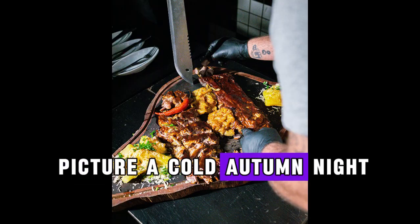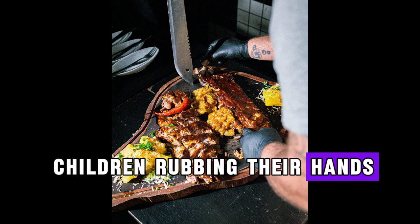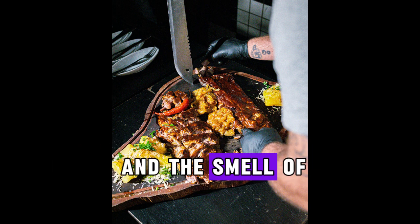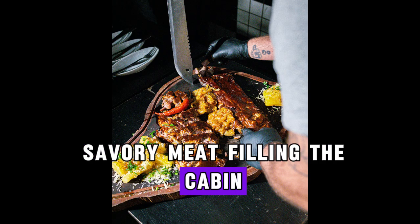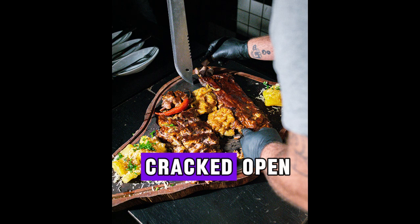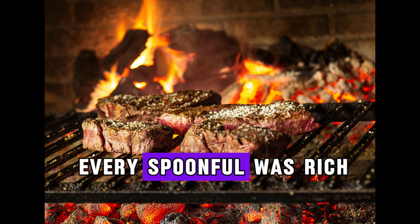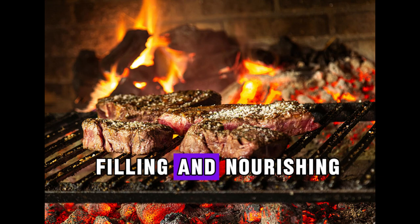Picture a cold autumn night. Smoke curling from the chimney, children rubbing their hands warm by the stove, and the smell of savory meat filling the cabin. When the pie was pulled from the oven, its browned potato crust cracked open to reveal tender meat and vegetables underneath. Every spoonful was rich, filling, and nourishing.